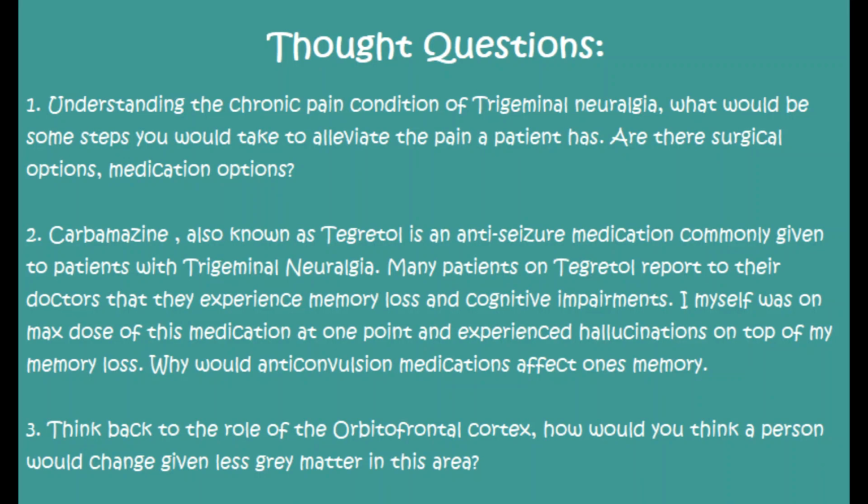Thought questions. Okay, so thought question number 1. Understanding the chronic pain condition of trigeminal neuralgia, what would be some steps you would take to alleviate the pain a patient has? Are there surgical options or medication options that you can think of?